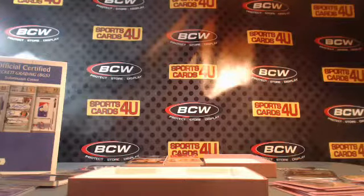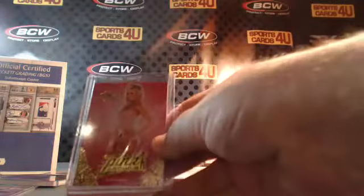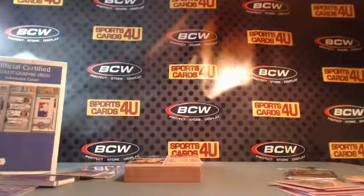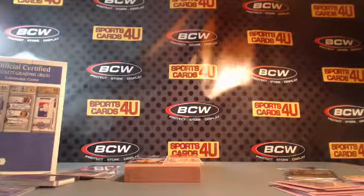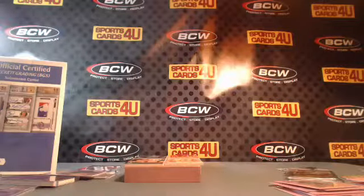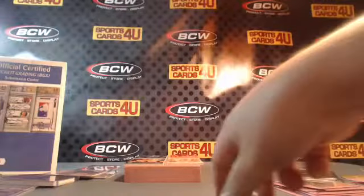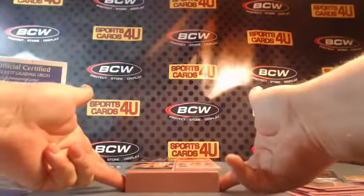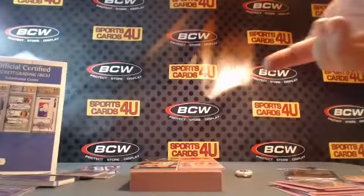Well, we got 4 cards to go, and then 1 random, and then a recap. What is up, Denton? I didn't even see you over there. All right. 4 cards to go. Good luck.